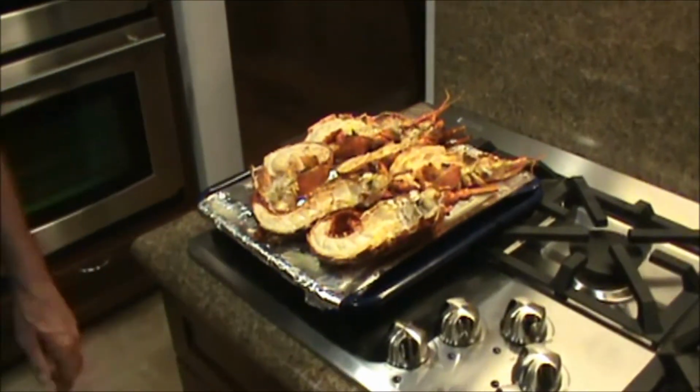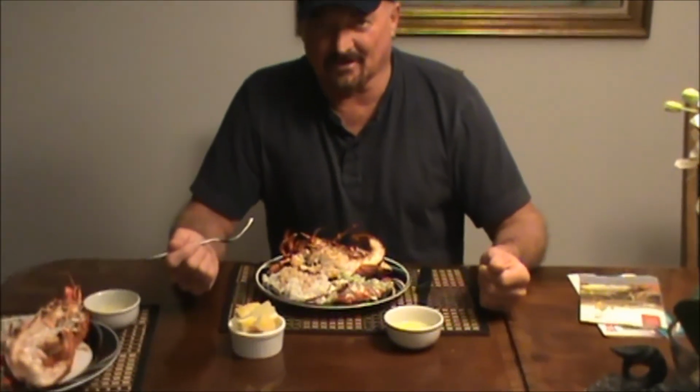Lobster 101, there is no other. There isn't 102, 103. Just lobster 101. Take it from me, done it for years. That's how you do it. And the end of the story. There is nothing else but eating.